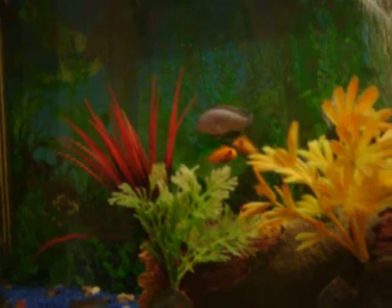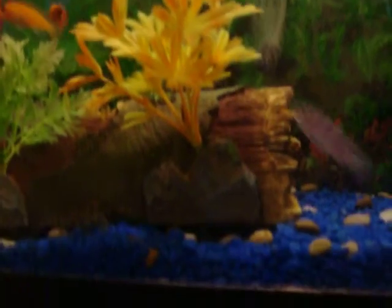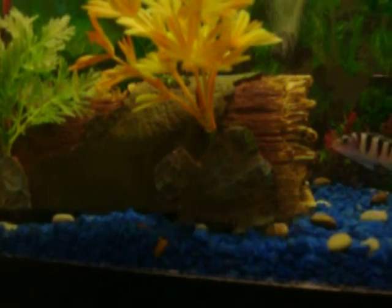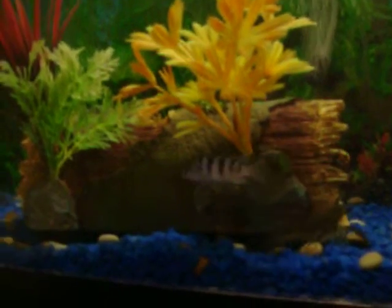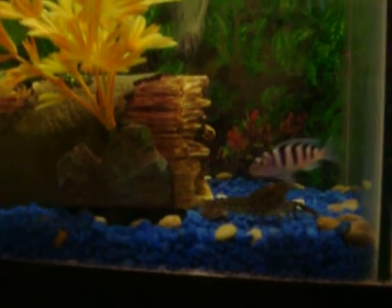I had 7, I think I have 5 now. 5, yep. Well, actually I have 6, but the other one I have is an adult. These ones are still young. That's a marble crayfish. I'm gonna have to move the marble crayfish out of here eventually because the cichlids will kill them. They're not very aggressive, and they're not very big, so.